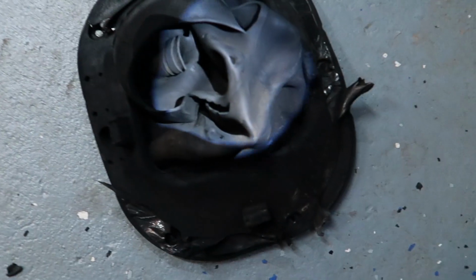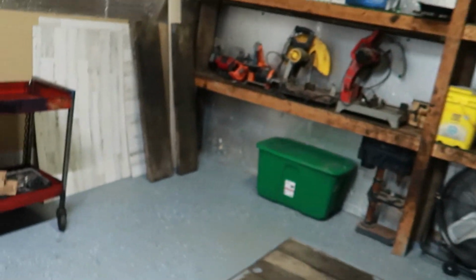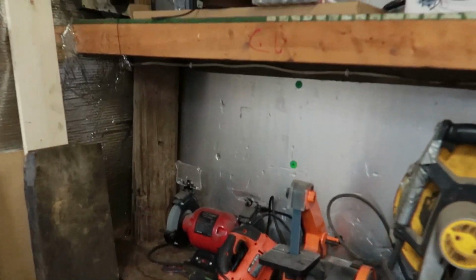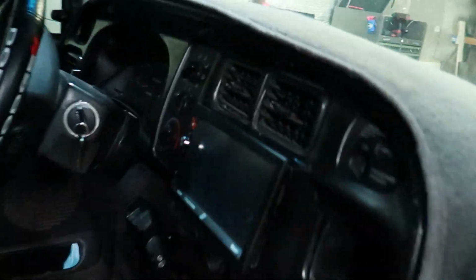Alright guys, you can see the shape of this old boot that came off, and it is not in good shape at all. So I have a used one over here that's in a lot better shape. I'm going to be putting it in place of the old one. I think it's out of an NV5600 truck, but it should work. It doesn't have any holes in it or anything. It may be the exact one, honestly, but we're going to put this in place of that old one, and this will probably help with a lot of the noise we're getting in here.